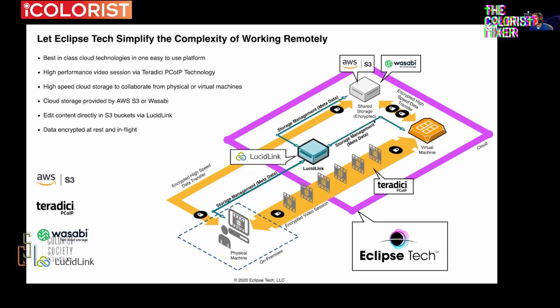Like I said, we've got two options. We've got Amazon S3, which is one storage option you can opt for in the back, and that one is the highest performance, especially if your virtual machine is in the same region as your S3 bucket. You get multi-gigabit speeds, and Lucid Link allows you to mount that S3 bucket as a drive letter in your VM, or actually even on your local machine as well.